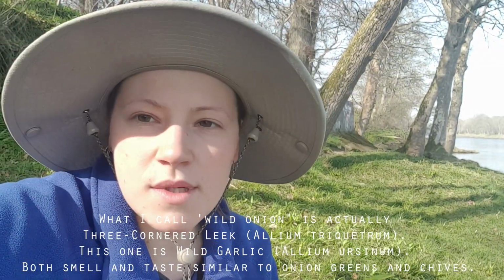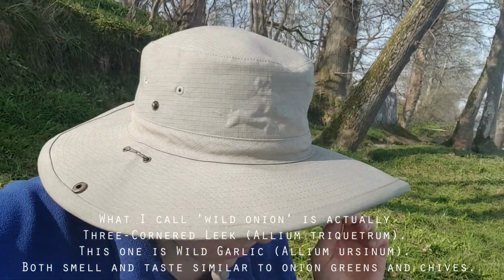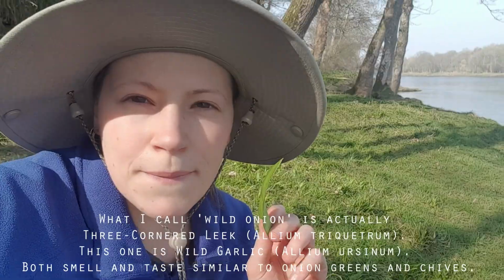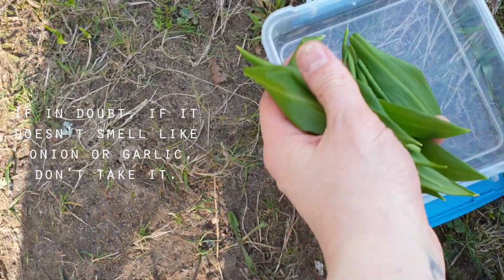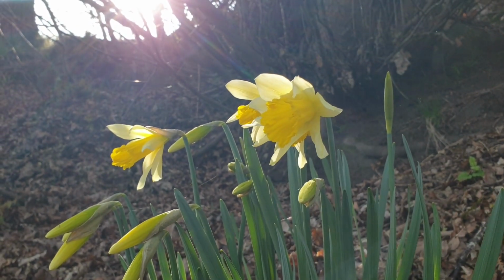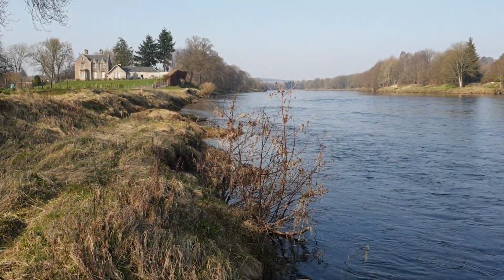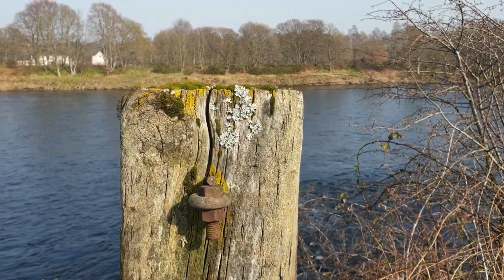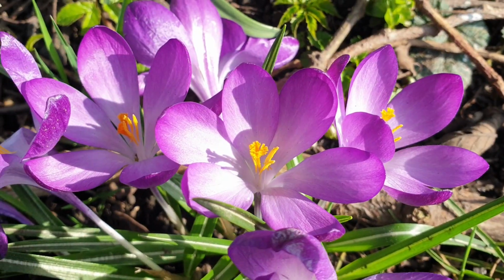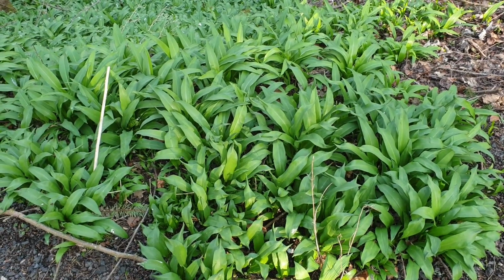A little correction, it was wild onion that I was collecting just now. This is the wild garlic, ramsons. It's growing by my feet. Maybe I should pick some of that as well. So here's another patch of ramsons. I think I'm gonna get a little bit more.